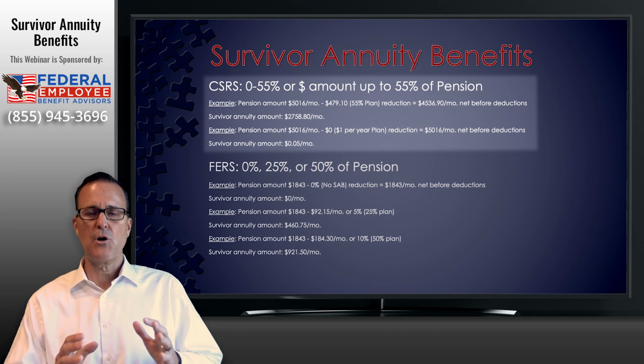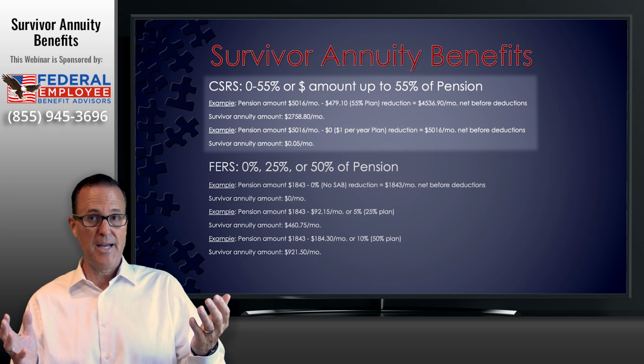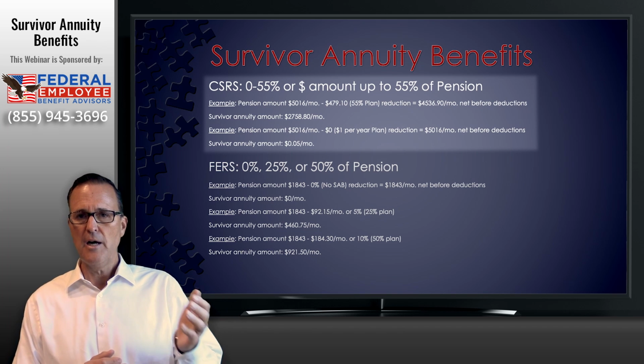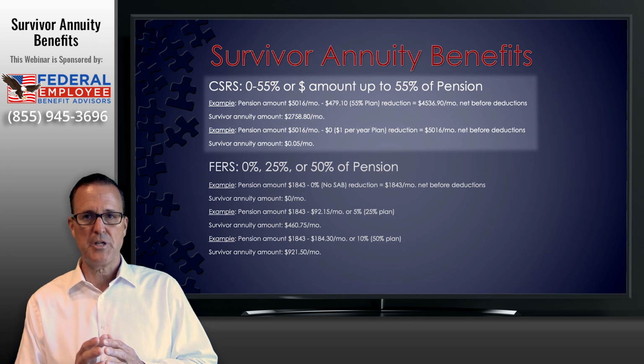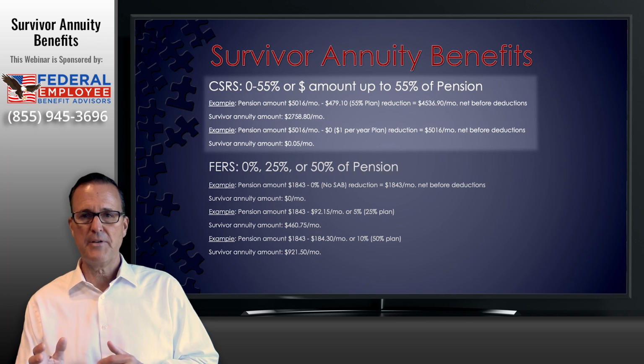The CSRS employee can leave anywhere from zero, they can elect not to have a Survivor Annuity Benefit Plan, up to 55% of their pension that they can leave to a surviving spouse.